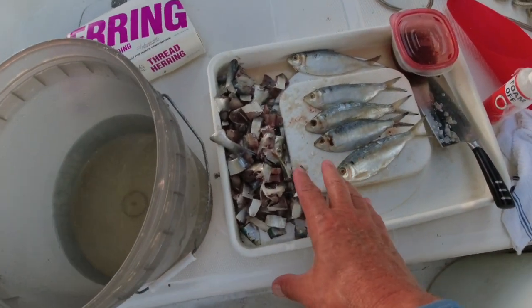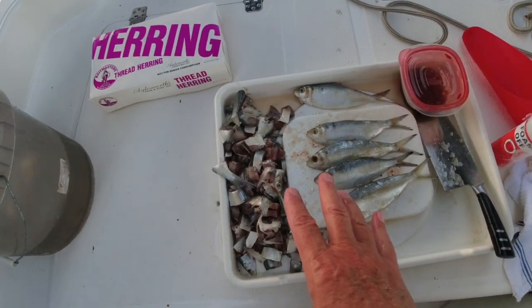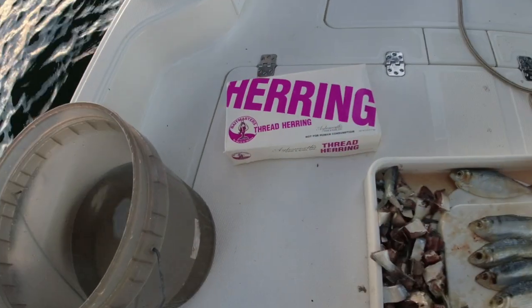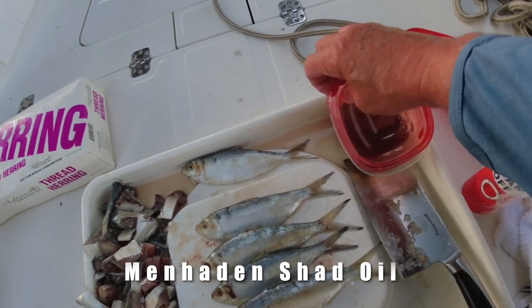And I got a bunch of threadfin herring here all chopped up, ready for chum. These are the big guys here. They're really big. I was chopping them up this morning right at pre-dawn, but there they are right there. Got these at O'Neill's.